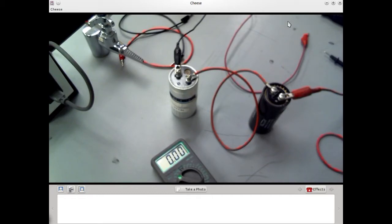So there are capacitors in these devices anyway for a variety of other reasons, but they can be used to hold charge for just a few seconds, maybe just enough time to plug the battery back in or plug the wall plug back in before your computer completely shuts off.